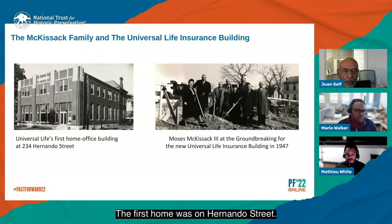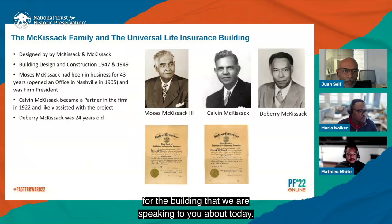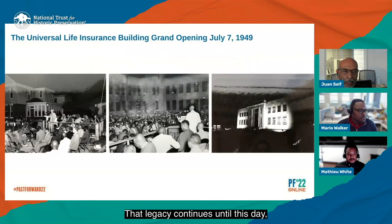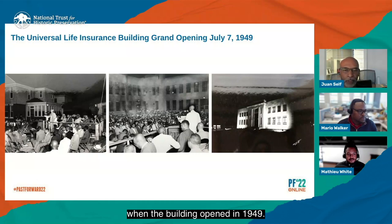The first home was on Hernando Street. That particular building was demolished ultimately. And then in 1947, there was a groundbreaking for the building that we are speaking to you about today. That legacy continues unto this day. And you can see some of the photos of the grand opening when the building opened in 1949.